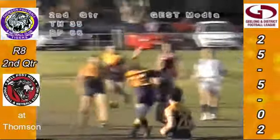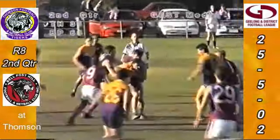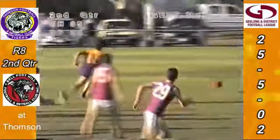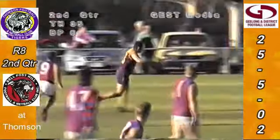Delzeal and Justin lock horns. They get it down through the middle. Maharis. JJ there again, gets it to Stone, slick handball out to Mitchell, can give it to Nick Maharis. He handballs it 20 metres back to brother Troy, who gets it on centre wing, goes long towards full forward.